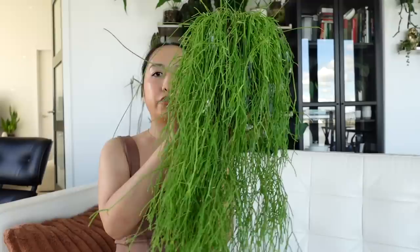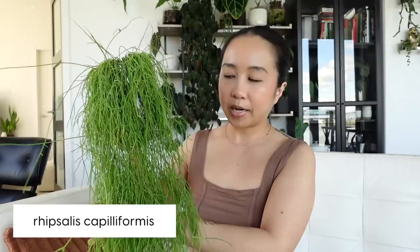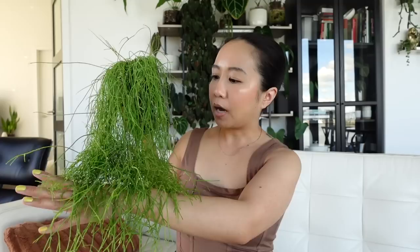I've got two Rhipsalis here. I always forget the name of this one. I'm so sorry. I will put a label on it one day. I used to think this was the baccifera. It is not the baccifera. The baccifera I do have, which I'll show you later. But this was one of the first Rhipsalis that I had in my collection. I got this from Lowe's.